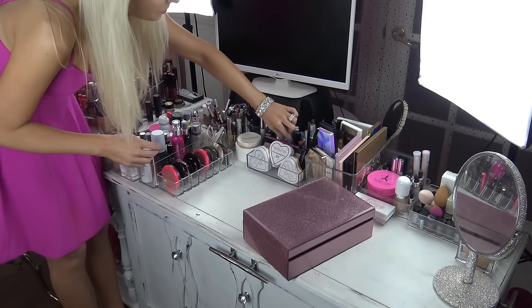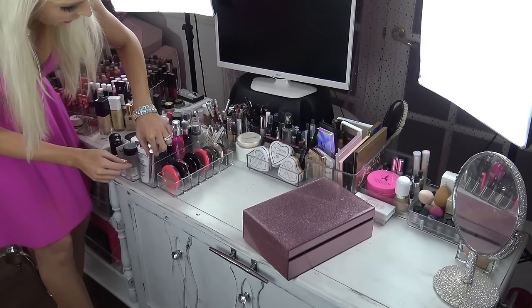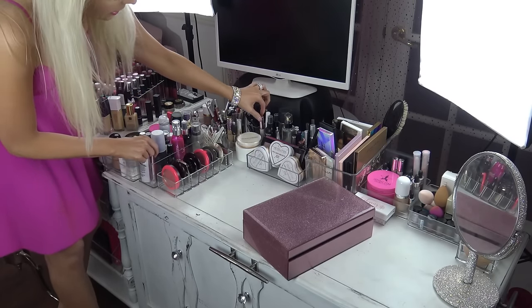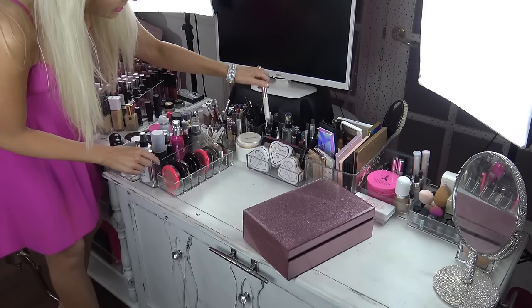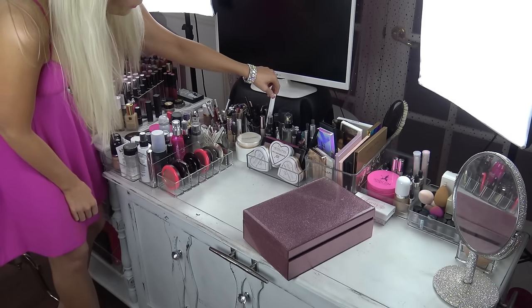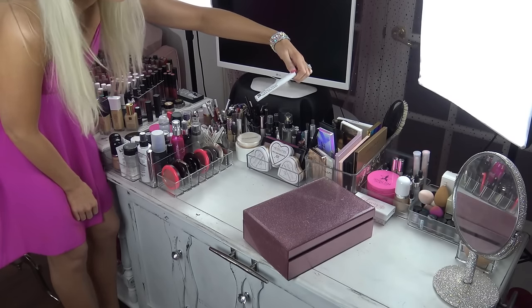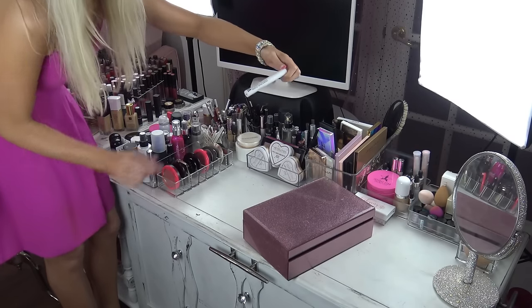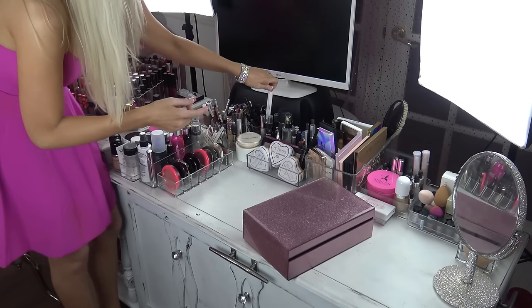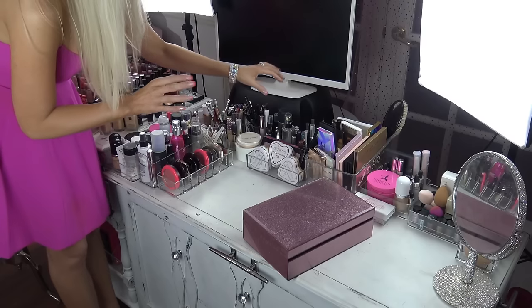Another setting spray. I have a House of Lash glue. Plus, I keep my Anastasia brow gel right on hand here, and my Velour lash adhesive. Now, I also have the NYX Benefit Brow. Oh my God. The NYX is a complete dupe for the Benefit Brow Gel, but I have not found a dupe for the Anastasia. There is nothing like the Anastasia.